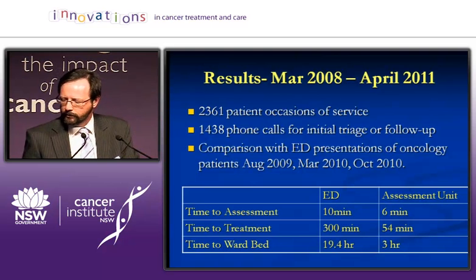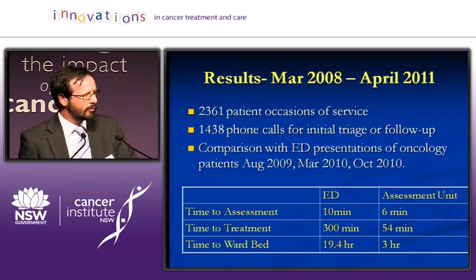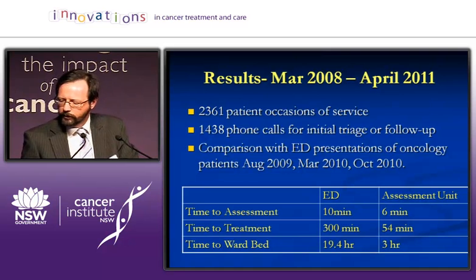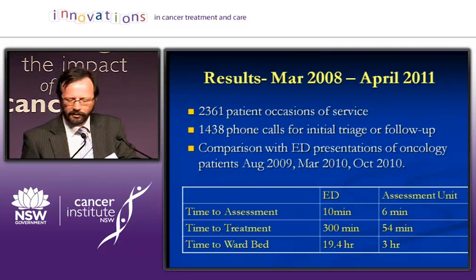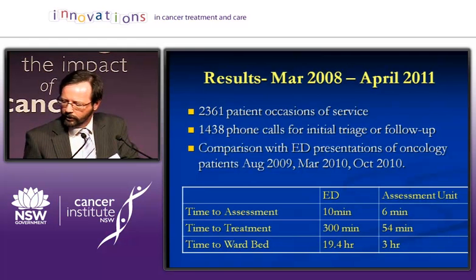Now, I haven't put statistics on these because they're not really randomised, and so there are issues around when the data is collected, but it gives you a bit of an idea of speed of things.